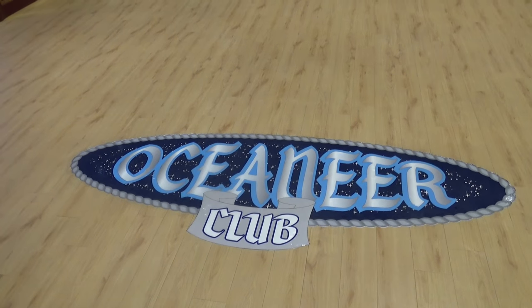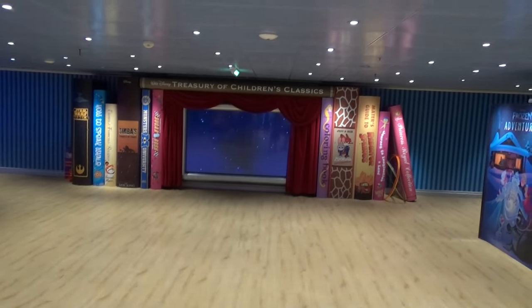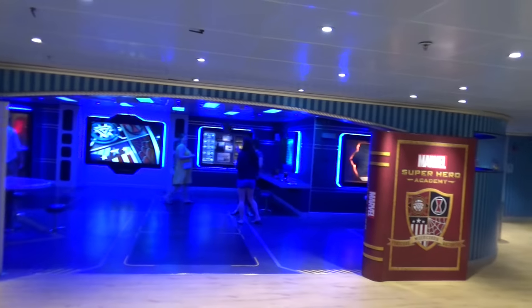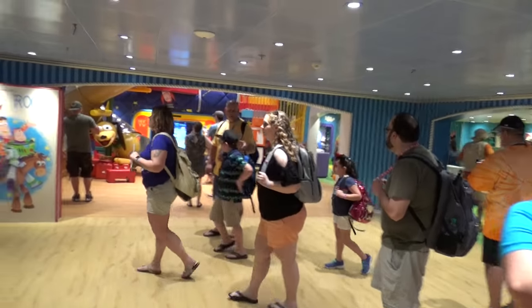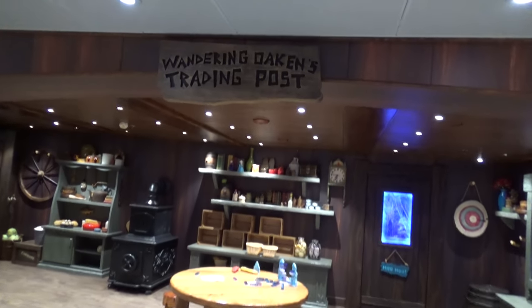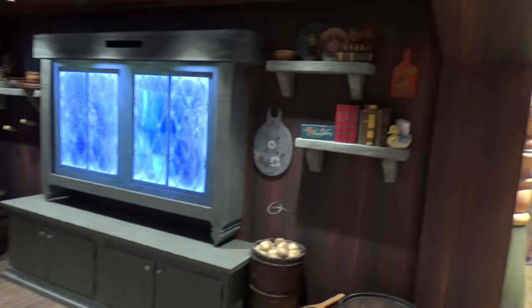Let's take a minute to talk about the kids' clubs here on the Disney Wonder. I'm starting out in the Oceaneer Club, which is the coolest one. You've got a big screen thing over here next to some books, but you have some wildly themed environments to Marvel, Toy Story, Disney Junior, and Frozen. Gonna take a look at the Frozen one first. This is themed after Wandering Oaken's trading post from the film, and it's a really cool little themed space.